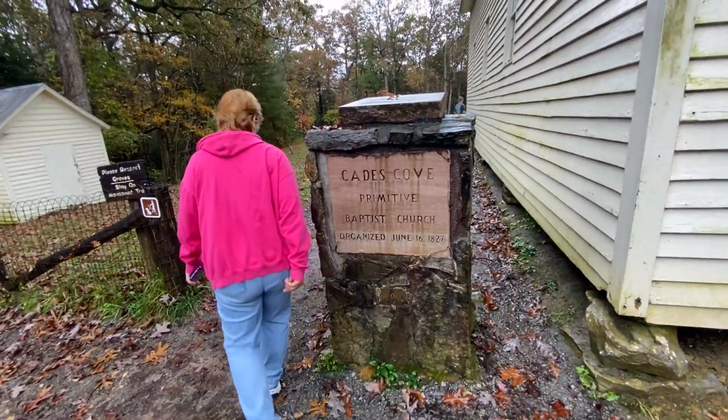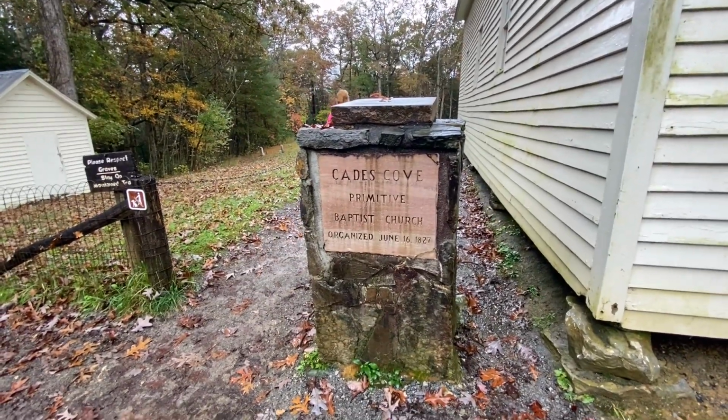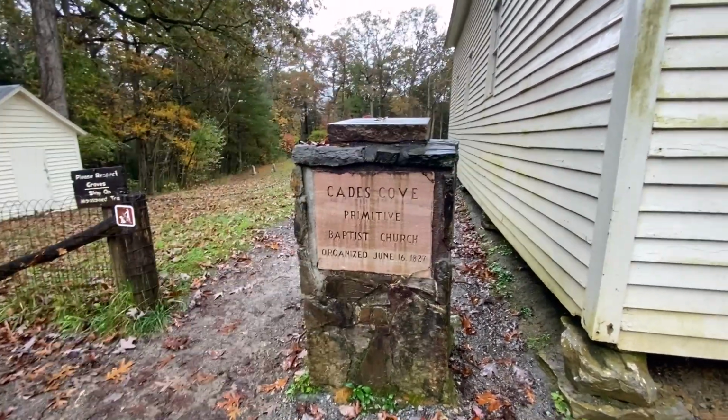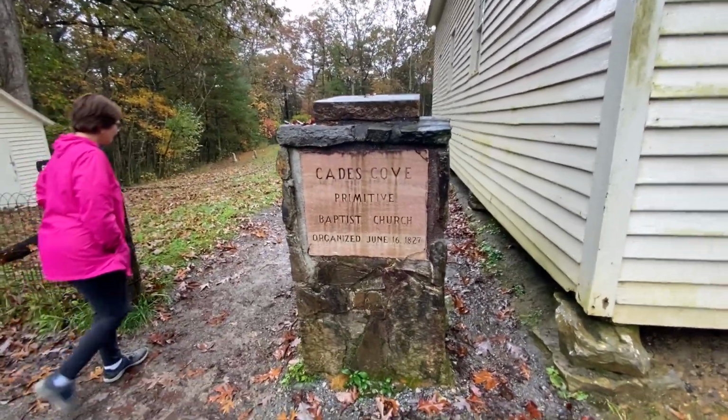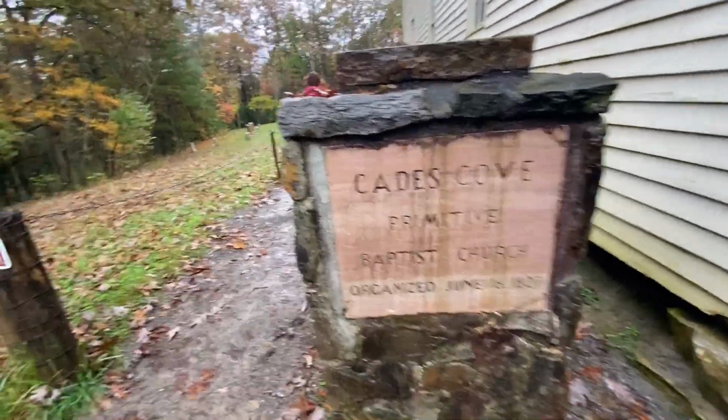All right, so this is the Cades Cove Primitive. As primitive as can be. That's Gilligan's Island for you young folks. Anyway, Cades Cove Primitive Baptist Church, organized on June 16th, 1827.